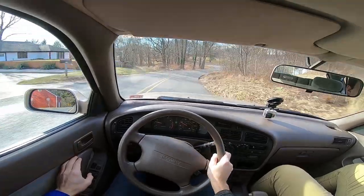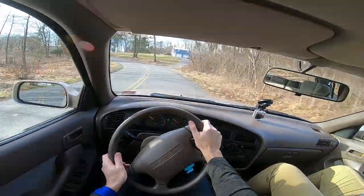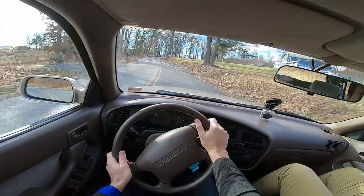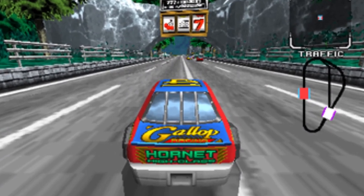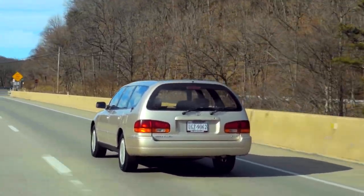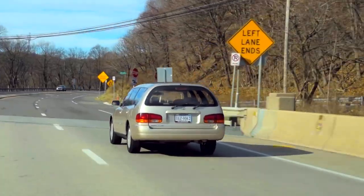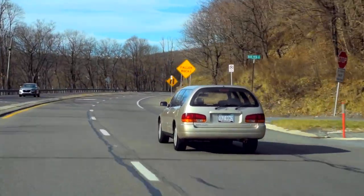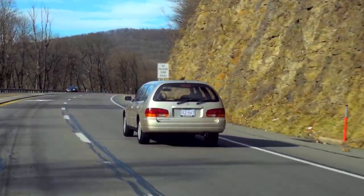Speaking of racing games, it ties back to the year that this wagon came out, because 1993 was also the birth of Daytona USA. And it was every bit the experience that a Camry wagon would turn out to be. Daytona, USA was always a dependable good time. And in a sense, 1993 was the year of dependable goodness.